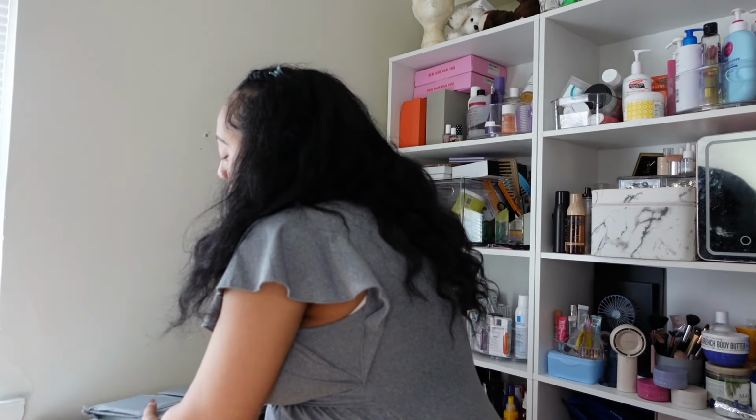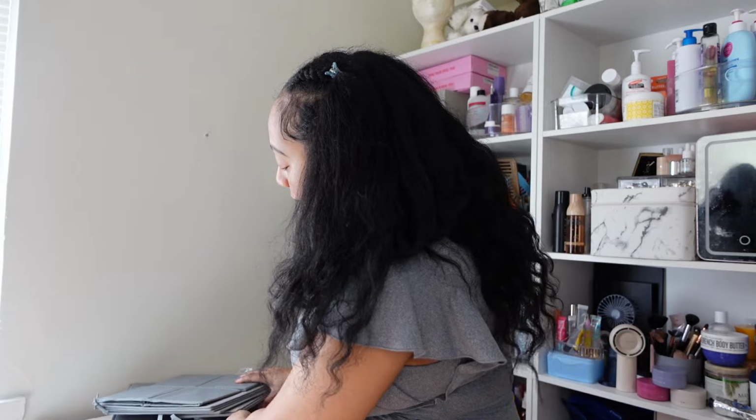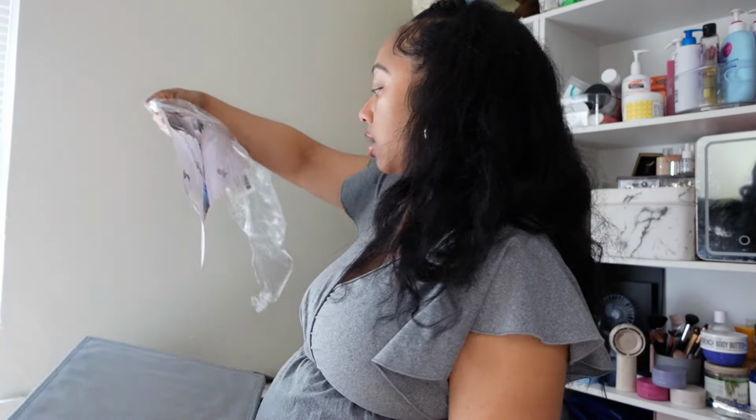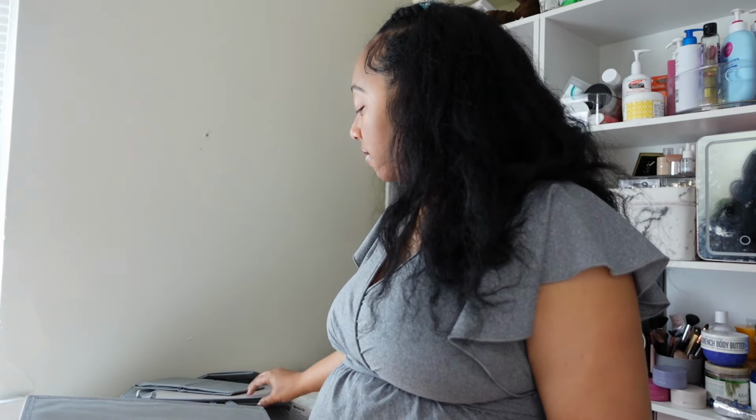Something that I did want to add to the dresser are organizers. So I found some organizers off of Amazon. It came in a pack of 16. I know I might not use all of them for the baby's dresser, but I want to at least have enough. And then I could also use some in my daughter's room.